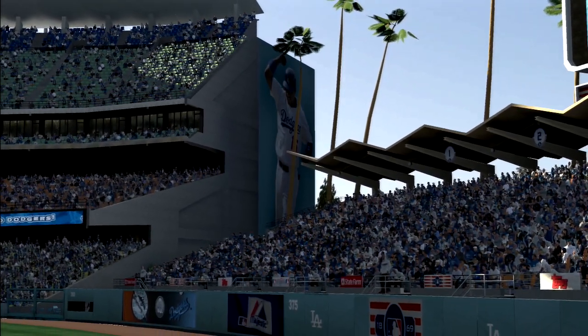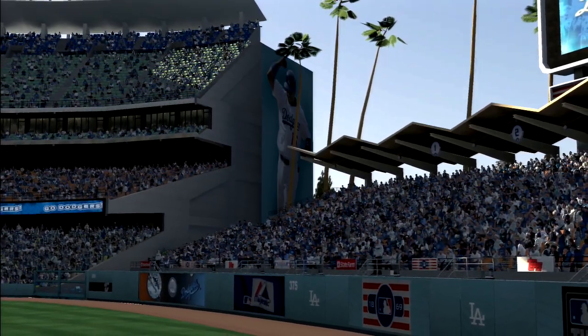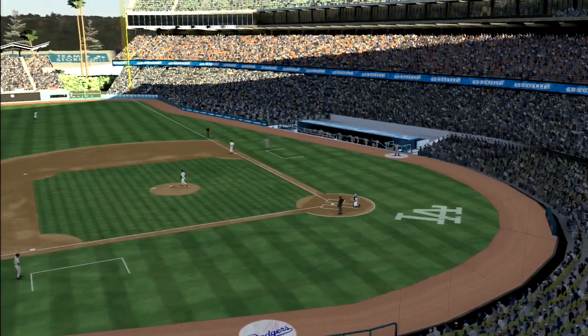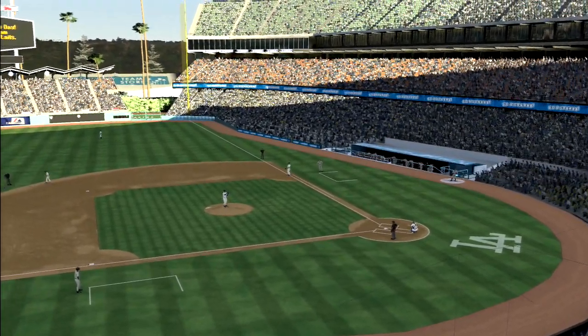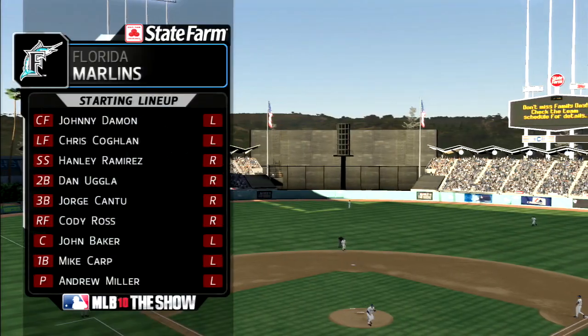And Dave, as the veteran member of our booth, we turn to you first. What catches your eye in this matchup? Well, Matt, Dodger Stadium has historically been a good park for pitchers, so I'll be interested to see how the bats respond to this one. Hitters are going to have more success shooting for the gaps and for base hits than they will trying to hit the long ball. All right, Dave, thanks.